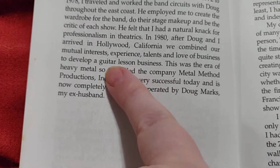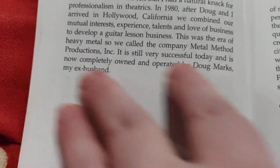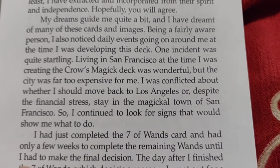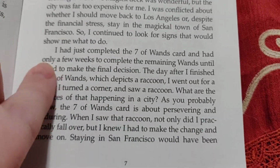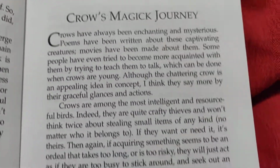Basically it's telling you how it all developed. And Doug Marks is her ex-husband. The message behind it, how she loves all animals, how during her creative process she was just completing one card, and how she got more inspiration and everything, and why it was necessary to call it this way, the magic journey.